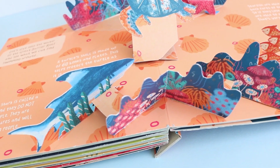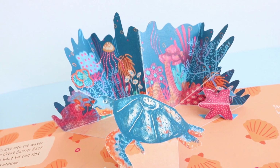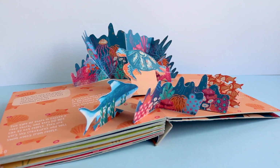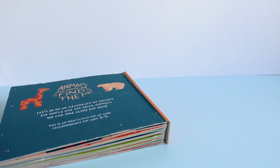Each page has around 15 individual cutout elements, so for every single test page I had to create, there's multiple sheets of paper to be cut out and scored in the exact right places. So yeah, it was definitely a challenge. Getting things to stick in the right places was also a challenge.